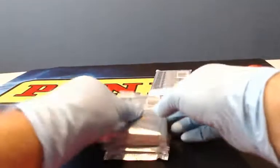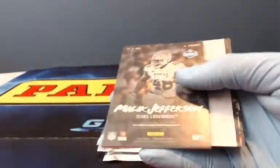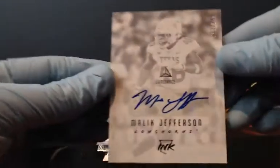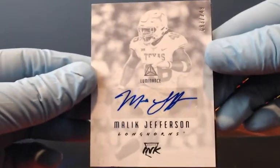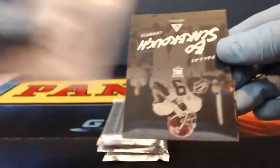All right, Yo 11. Big Ben. Gold, Alan Lazard. Someone asked for this guy, Malik Jefferson, to 249. Or was talking about him, Malik Jefferson. Auto. Tom Brady portrait. Scarborough, Andrews, and Pettis.